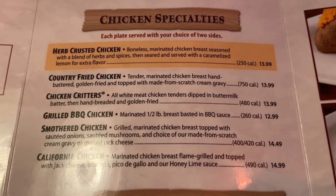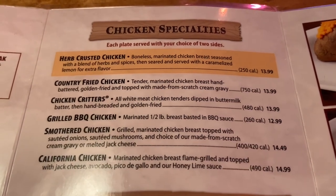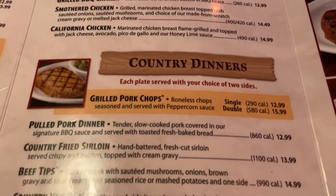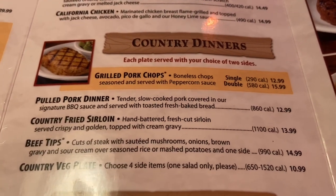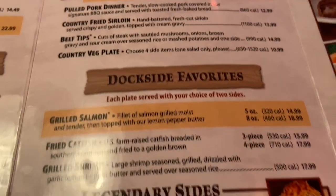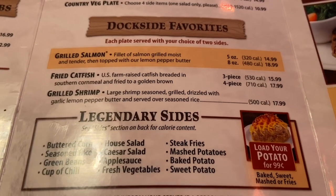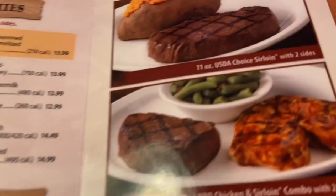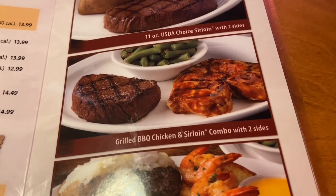And then they also got chicken specialties here. If you guys don't want steak, they got some herb crusted chicken. They got country fried chicken and California kit chicken. And then here we got the country dinner here. We got the grilled pork chop, pulled pork dinner. We also got the beef tips. And then down here you got the dockside favorite, grilled salmon, fried catfish, and grilled shrimp. And then we get the legendary sides. And then here are some of the pictures of the entrees here.